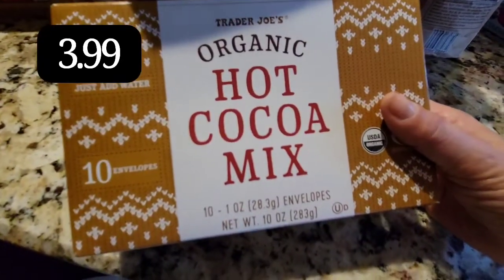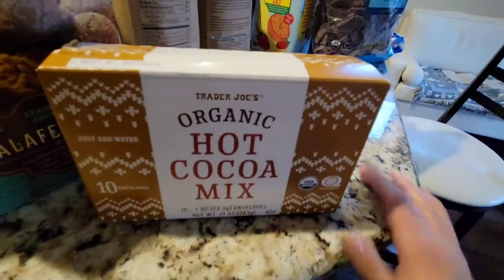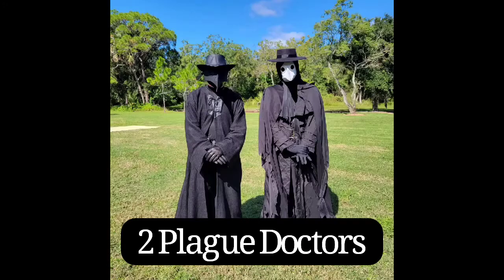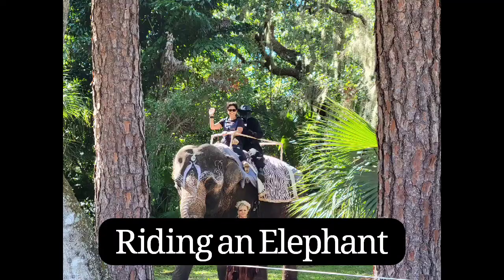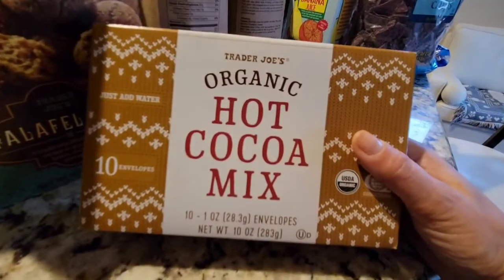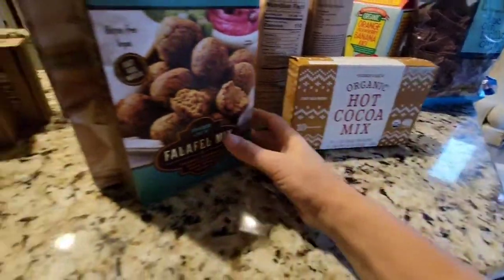The boys have been talking about hot cocoa mix, so we went to Florida last weekend, me with the boys, and we did the Renaissance Festival, which I'll put some pictures here. We had so much fun, let me tell you. But in the hotel, they were drinking hot cocoa. So now that it's getting cold here, I said, you know what, let me get this. This will be great because we have the Keurig, so that'll be easy for them.